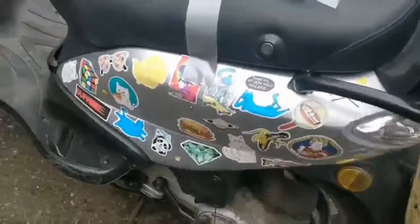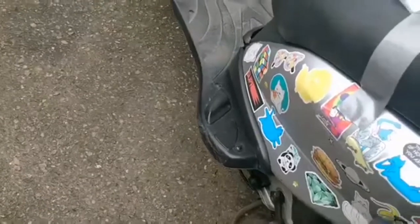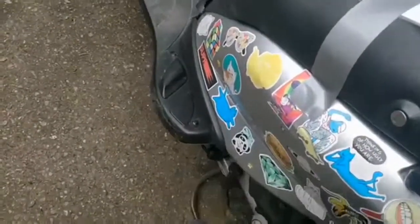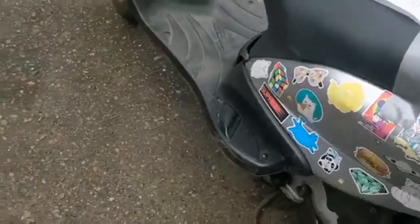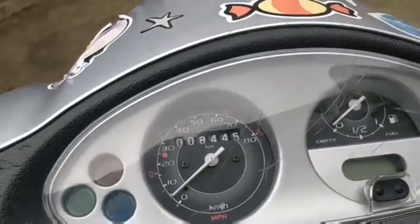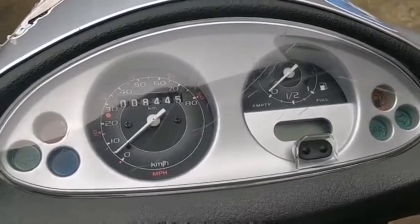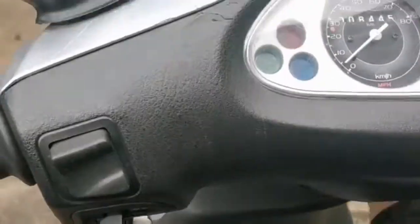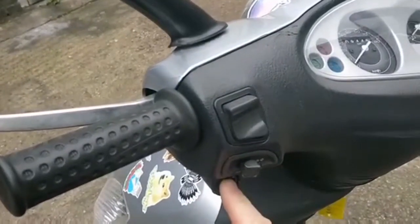Apart from that, I've not even switched the key to see if it has any battery. I'm going to give it a kick, see if there's any compression at all. Doesn't feel great. I don't know if there's any electrics on it. Oh, it's got some battery. What's that horn? Needs a new horn switch.